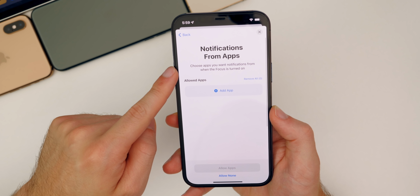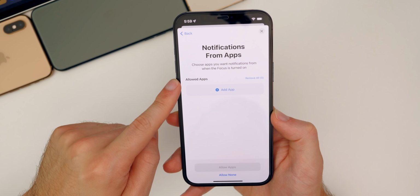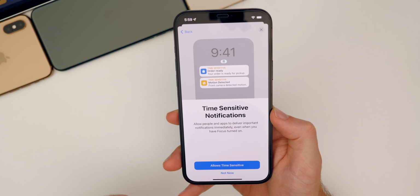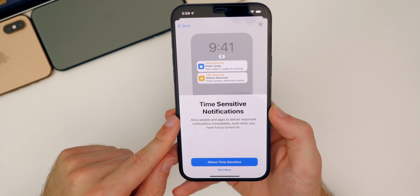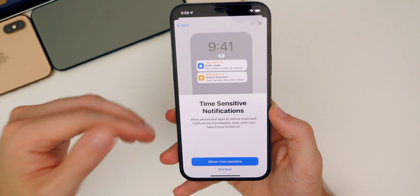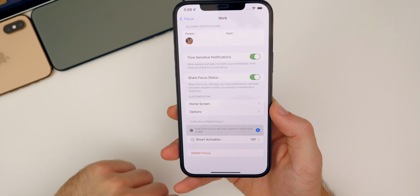And now it says notifications from apps. Choose which apps you want notifications from when focus is turned on. So I don't want notifications from any app, so I'm just going to allow none. And then time-sensitive notifications. Allow people and apps to deliver important notifications immediately, even when you have focus turned on. So if somebody has something urgent, they can kind of bypass this and you will still get that if you want to. So I will allow that just in case.